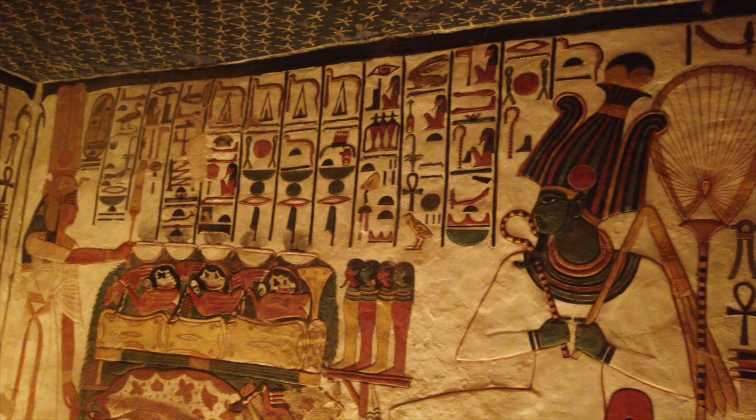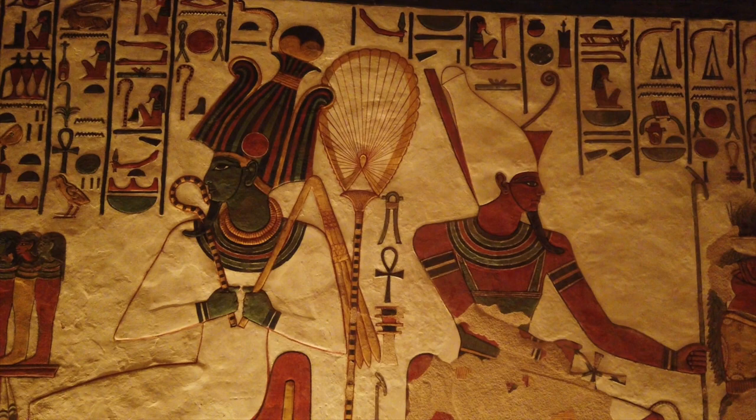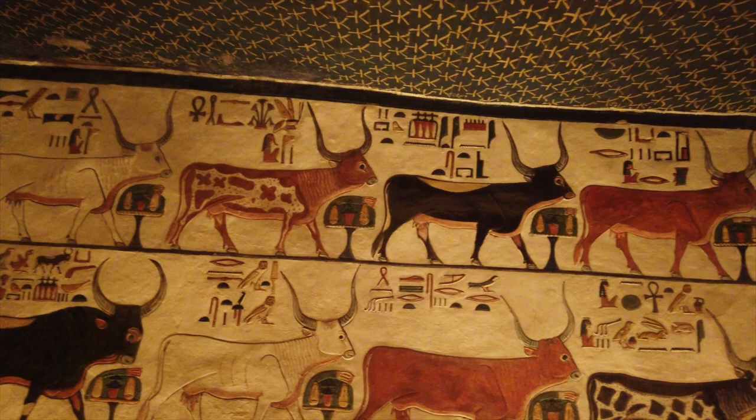I believe this is symbolic of Osiris, and this could be the great king, the husband of Nefertari, and depictions of sacred cattle and others of the ancient gods.